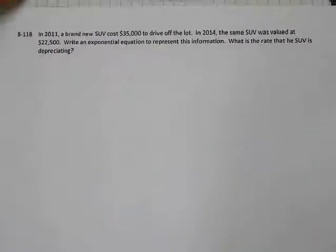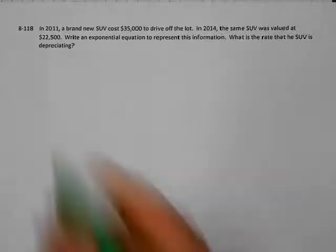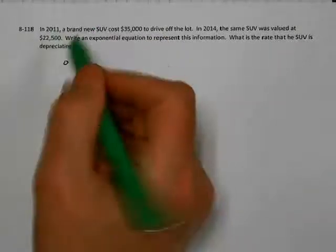All right, 8-118. In 2011, a brand new SUV costs $35,000 to drive off the lot. In 2014, the same SUV was valued at $22,500. Write an exponential equation to represent this information. And what is the rate that the SUV is depreciating? So let's call the year that we drive it off the lot year 0. Even though it's 2011, we're just going to call this year 0. And it costs $35,000.